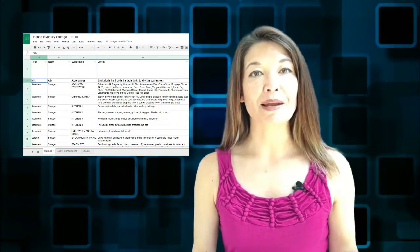I spent a couple of weeks during my kids' naps inventorying all the stuff in my house, and of course got rid of a ton of stuff in the process. So now when I'm trying to find something, the first thing I do is consult my inventory spreadsheet. For example, what if I'm trying to find a fondue pot?